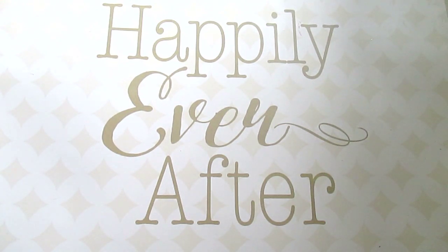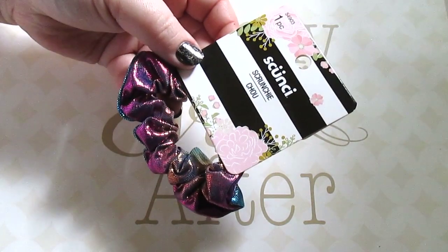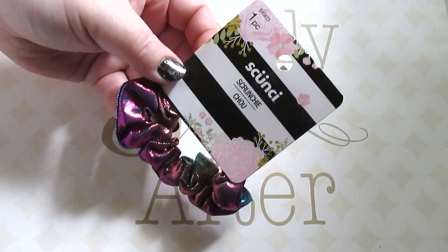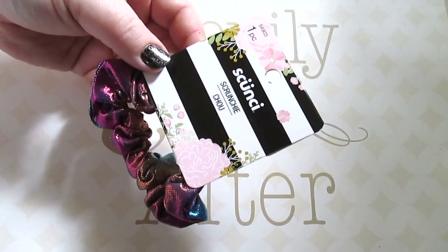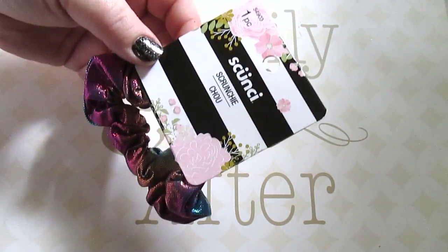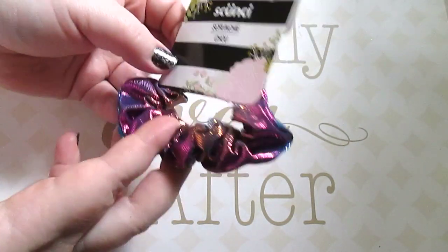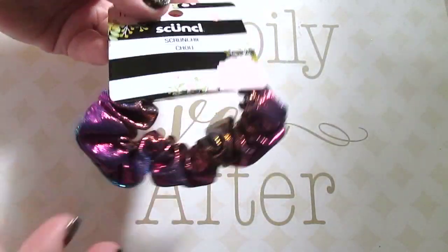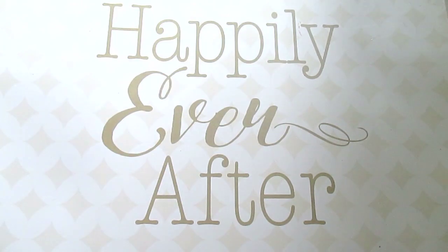Okay, and then I found some really cute beauty finds. I did get one of these Skuncy brand scrunchies, and I wear my hair up a lot. You see in my videos, my hair is so thick and curly, and it is just murder in the summer. So I just picked up one of these. It's so cute. It's like mermaidy, iridescent. I don't know, just loving it.